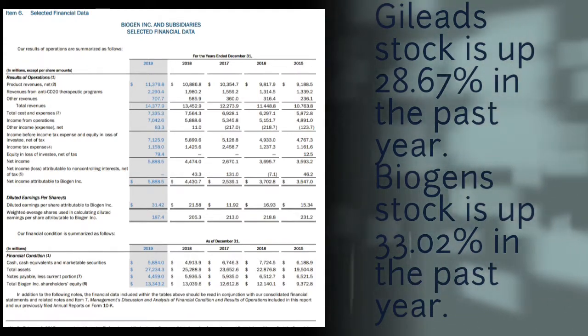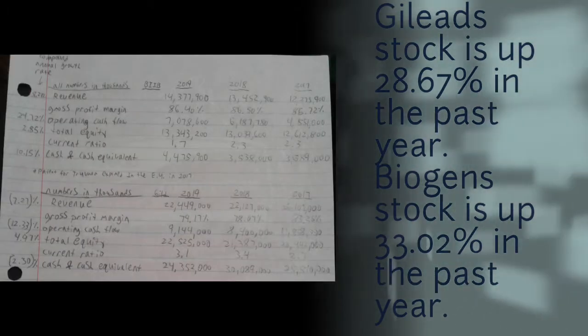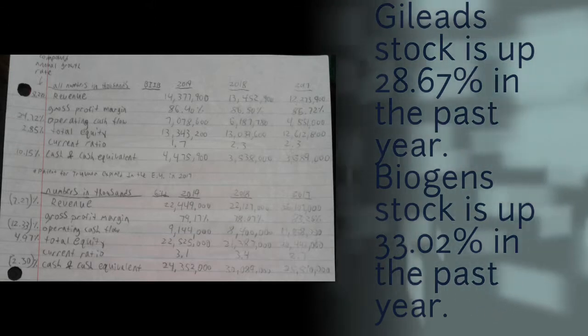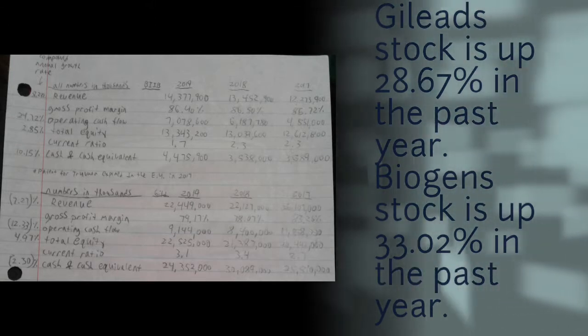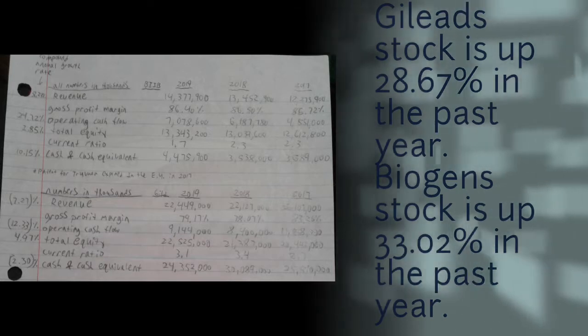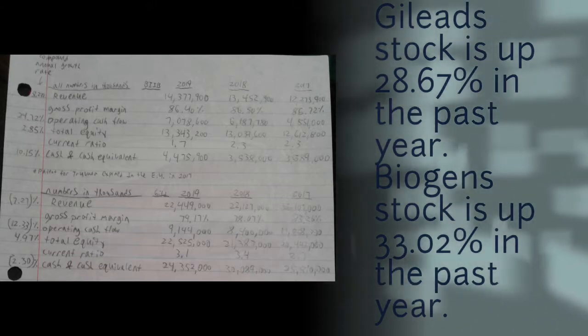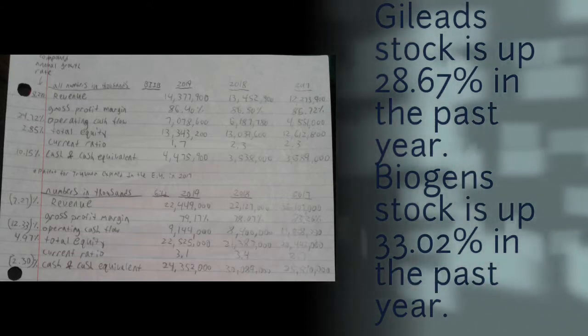Now let's look at Gilead Sciences, the 2 out of 6 where Gilead Sciences did better than Biogen. In 2017, it had 20.4 billion. In 2019, it ended with 22.5 billion in total equity. That is a 4.97% growth rate. Now let's look at its current ratio. When you compare it to Biogen, you would have to say that it is a better current ratio.